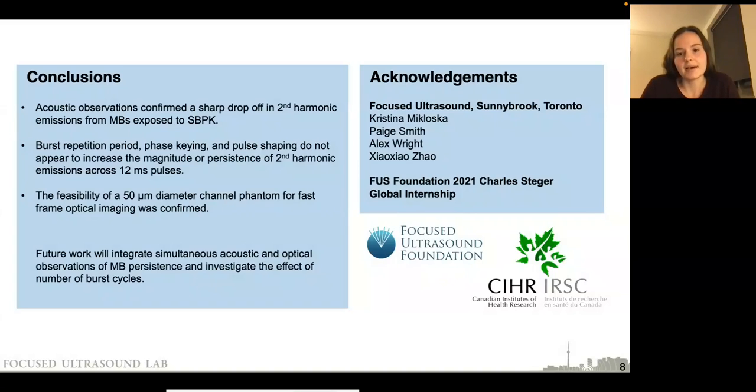Additionally, this work revealed that parameters including burst repetition period, phase keying, and pulse shaping do not appear to prolong stable cavitation of microbubbles. However, the experimental setups developed and optimized through this preliminary work will certainly allow for streamlined future tests, which will aim to integrate both acoustic and optical observations of microbubble responses.